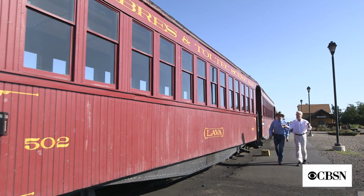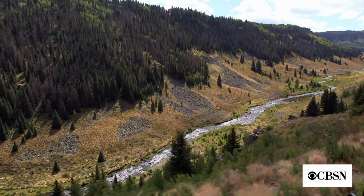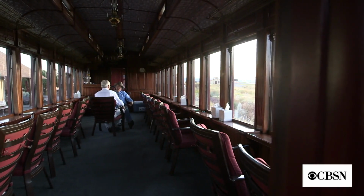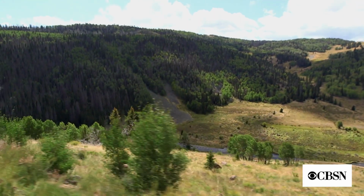So this really settled the West, these railroads. This settled the West. Exactly. And do we see what it's like today? We'll see the world as it existed 140 years ago. John Bush is president and general manager. No paved roads, no power lines, and no parking lots. This is essentially a time capsule of 64 miles of 1880.